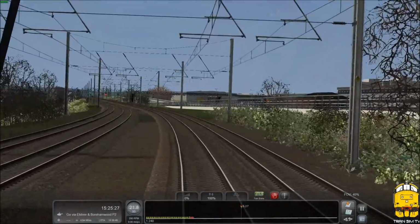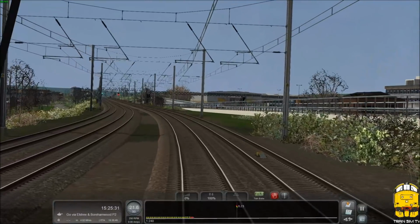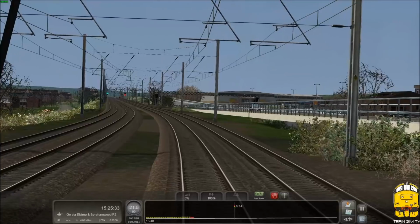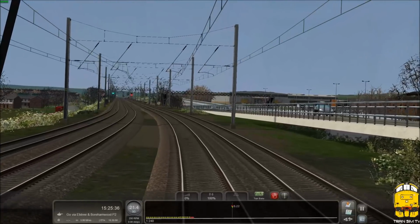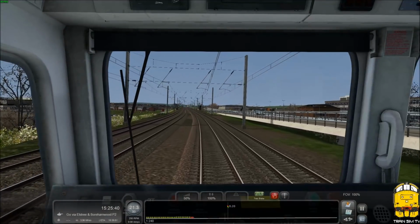I think we have a red. Should change, I reckon, to yellow by the time we hit there, because the service ahead has actually left that station. There we go. We're out on cue.